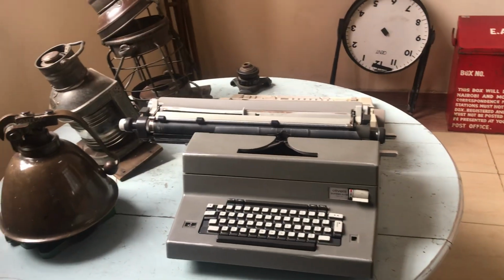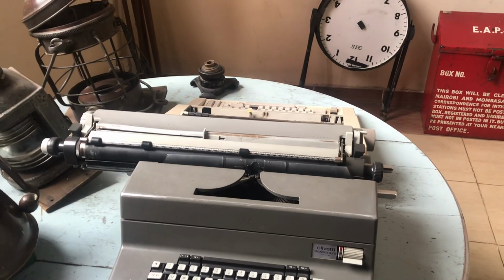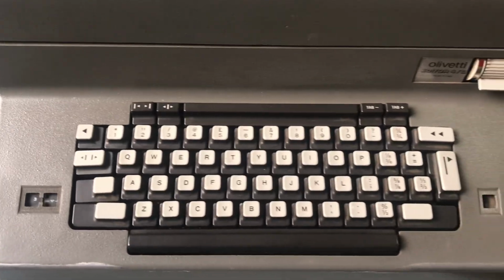What your laptop, this is what used to be. I'm not supposed to touch it. So these are the typewriters of our time. You type this way, then you pull this one towards the end. This was the typewriter. You can see the keyboard is not different from the keyboards of today.